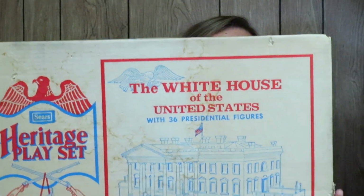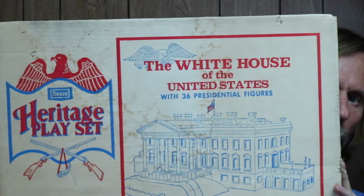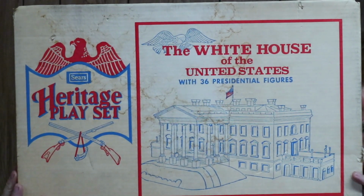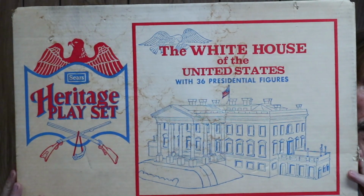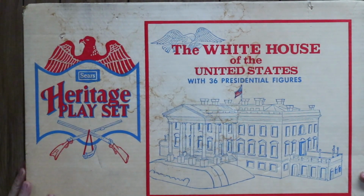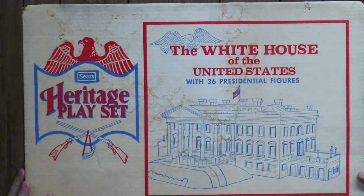Along the lines of play, this is a neat piece that was made by the Marx company. Marx, of course, was known for tin toys primarily. They did start getting into some plastic in the 50s. By the late 60s, they had to make everything in plastic. And in 1972, Louis Marx sold the company to Quaker Oats.